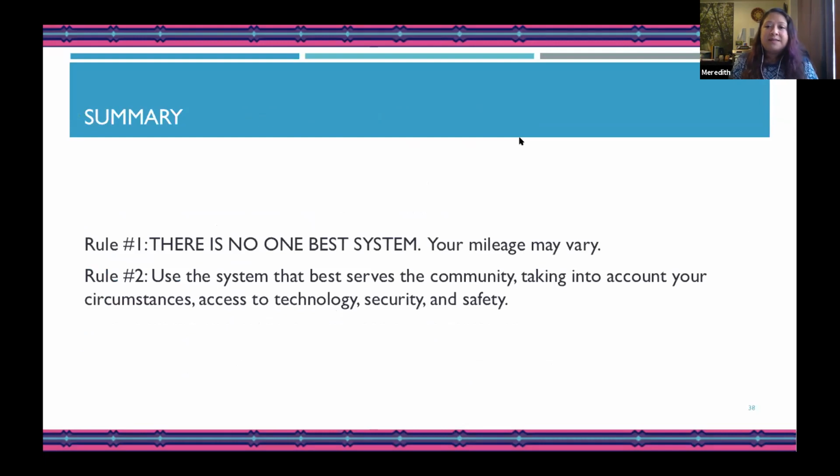Okay, so to summarize, your mileage is going to vary. There is no one best system. There are so many different ways that this could be done. I appreciate everyone who participated in the polls and shared some of the information about what their courts are doing. Obviously you want to take a system that best serves your community, take into account your circumstances, access to technology, security, and safety, which is really important as well. Those are the big rules right there.